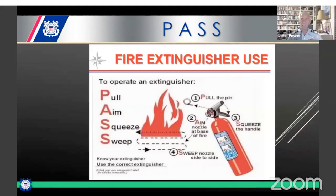You should practice using a handheld fire extinguisher. Proper sequence for using it is pull the safety pin. Well, that makes sense. Aim the nozzle at the base of the fire. Squeeze the trigger. Spray the fire using sweeping motions. Don't point the nozzle in one steady direction, as the pressure will probably scatter the material that is burning, causing the fire to spread.